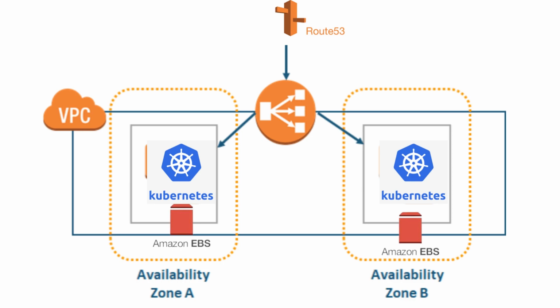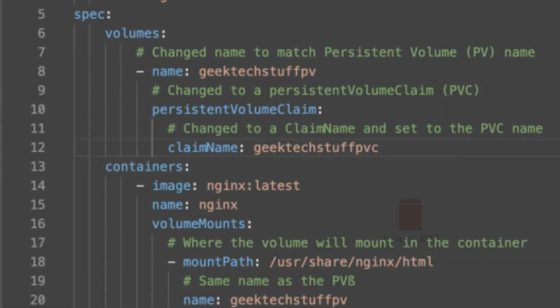To achieve this, we integrated Kubernetes with some AWS services. We began by defining an AWS Elastic Block Store storage class in Kubernetes. This storage class leveraged AWS EBS volumes, which provided reliable and scalable block storage. AWS EBS allowed us to dynamically provision volumes that matched the performance characteristics required by our application, whether it was a high-speed SSD or a cost-effective HDD.